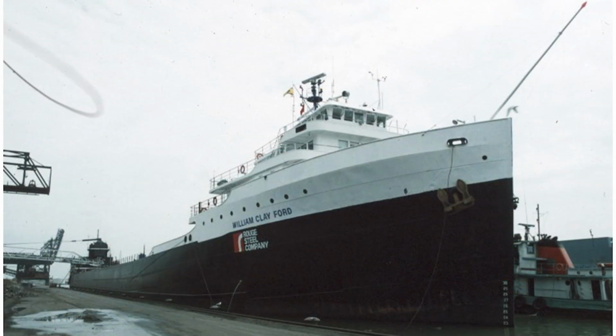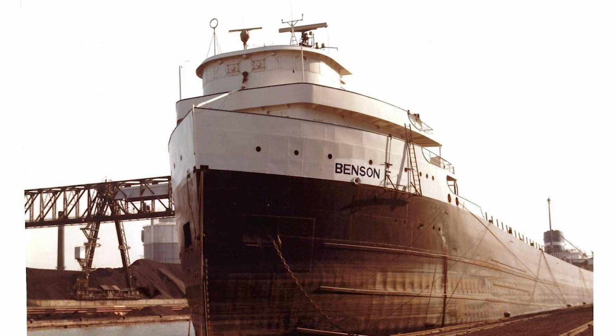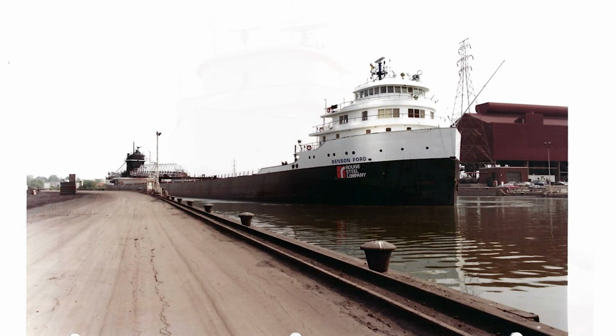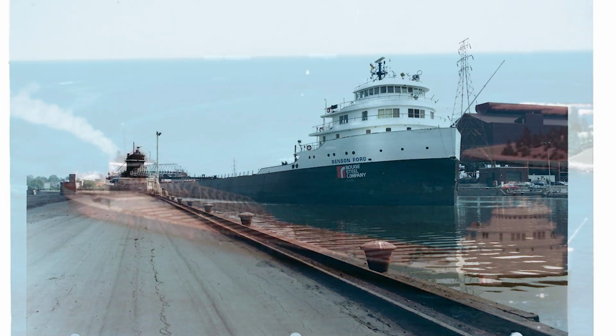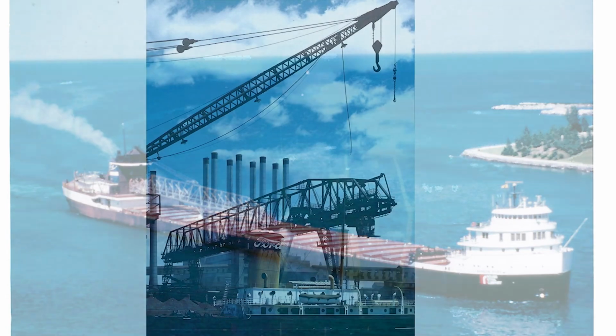There it is. This is the Dykstra becoming the short-lived Benson Ford II. There it is. Just somehow doesn't look right. There's the new Benson Ford, the third. Well, it was the Benson Ford the third for Ford, and then it became the K.E. Barker. What year would that be? Eighty-nine? In the 80s, yeah, late 80s. This is her before the, this is a rather blurry picture. I don't want you to look at it too much.